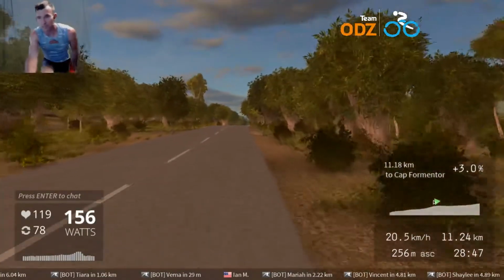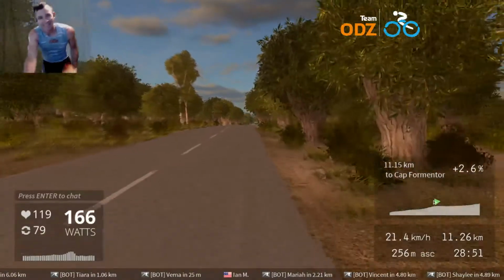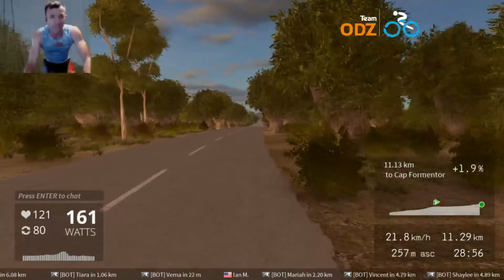For some reason my hamstring's giving me a little bit of problems today. Means I'm getting old, because I think I tweaked it sleeping.